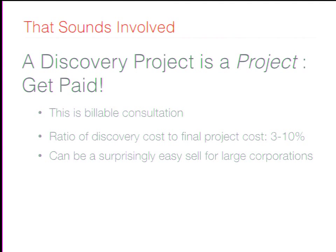But believe it or not, these projects can actually be very easy sales to large businesses. Like when you're talking to an enterprise client, someone who's used to doing digital projects, this is not a hard sell. I myself, first coming into all this type of thing, I thought it would be.